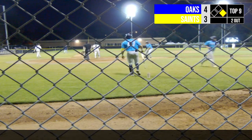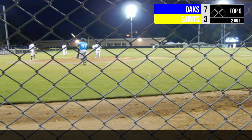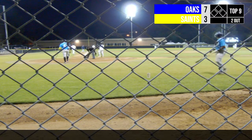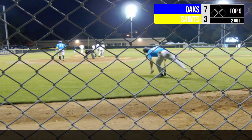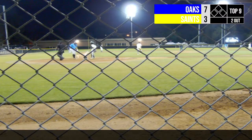Unbelievable. Brady Hewitt has cleared the bases with a soft chopper to third. And the Oaks have blown it open in the 9th inning. It is 7-3.